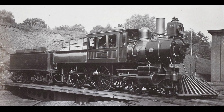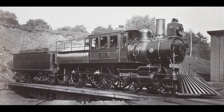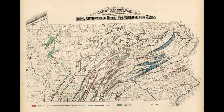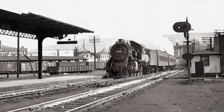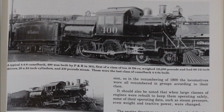If there's one thing that the Reading loved, it was camelbacks, a type of steam engine that had its cab located in the middle of the boiler instead of the rear, due to their use of the nearby and abundant anthracite coal. Likewise, it should come as no surprise that many of these camelbacks were placed on the Reading's abundant commuter runs out of Philadelphia, particularly engines with smaller wheelbases that didn't require too much strength for branch line trains.